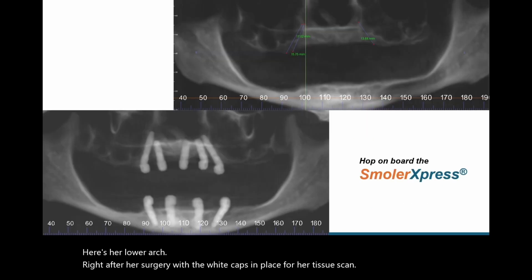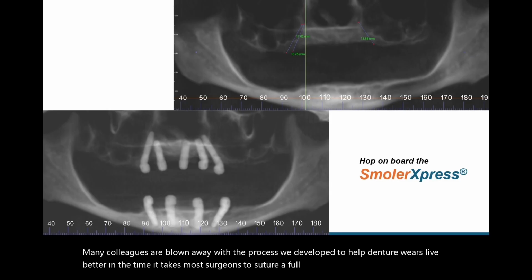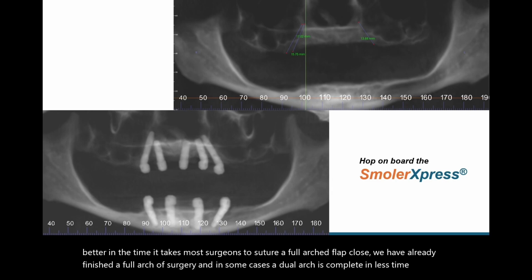Many colleagues are blown away with the process we developed to help denture wearers live better. In the time it takes most surgeons to suture a full arch flap closed, we have already finished a full arch of surgery, and in some cases, a dual arch is completed in less time than it takes to just close an arch of surgery.